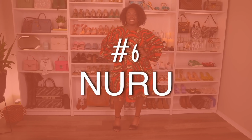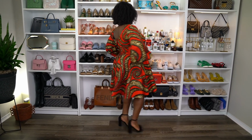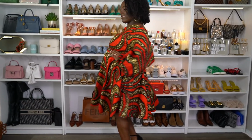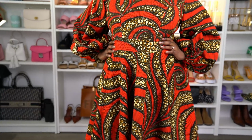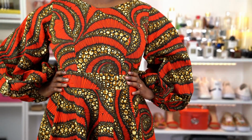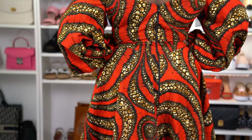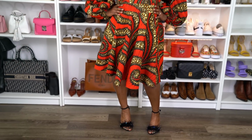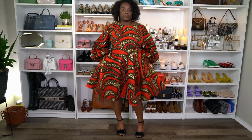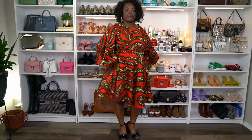So lastly on Shadia, we have the Nuru dress. You better model, Shadia. Yes, yes, she's fantastic. She has a zipper all the way down the back. She's a fit and flare as well. I love this color combination. Shadia has it on with black shoes, but you can wear this with some gold shoes. It would look beautiful. I love this on her. Come on, calves. I love the bell sleeve. You can see the puffiness at the bottom of her sleeve. And this dress has pockets as well.